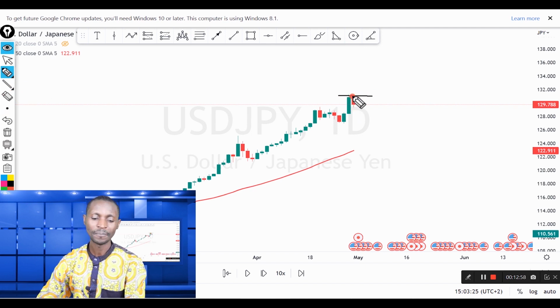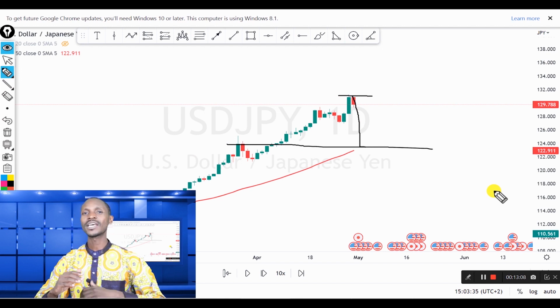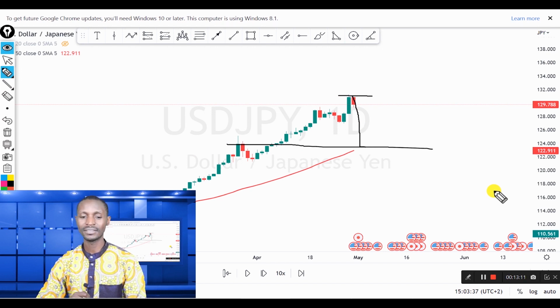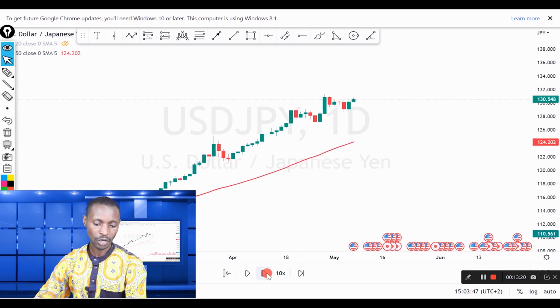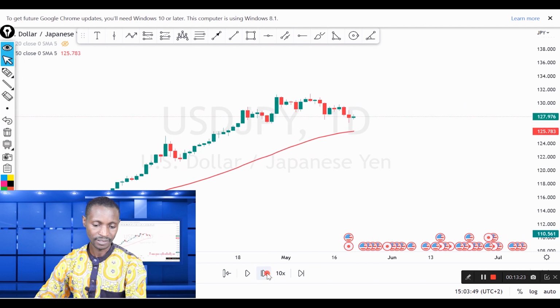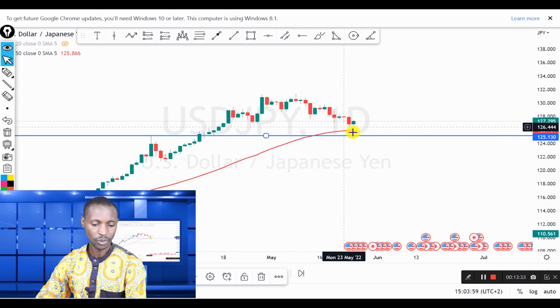As a professional trader, you need the market to come back closer to the moving average, and you need the confluence like this broken resistance which could turn to support. That is where you are buying USD Japanese yen when it is cheap, and that is why we need the second condition of our trading strategy to be fulfilled. We need the market to come back closer to us, to the moving average. You see now the market is closer to the moving average, and you have a confluence with this broken resistance which could turn into support.